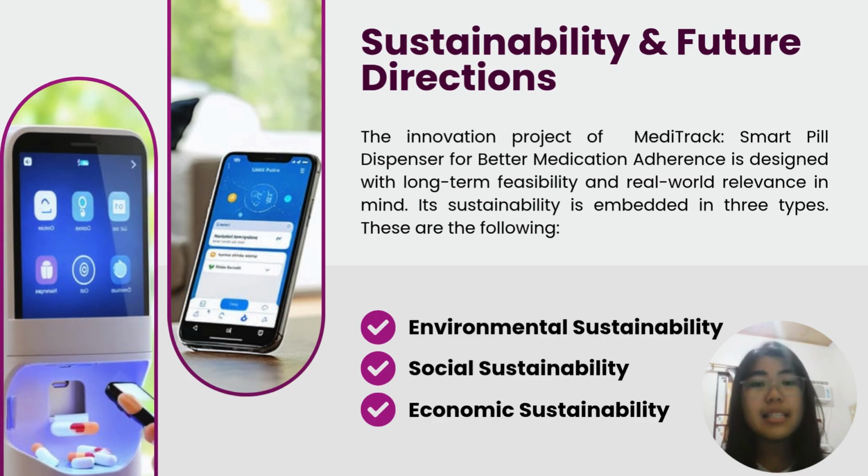Adherence, is designed with long term feasibility and real world relevance in mind. Its sustainability is embedded in three types. These are the following: first is the environmental sustainability, second is the social sustainability, and third is the economic sustainability.